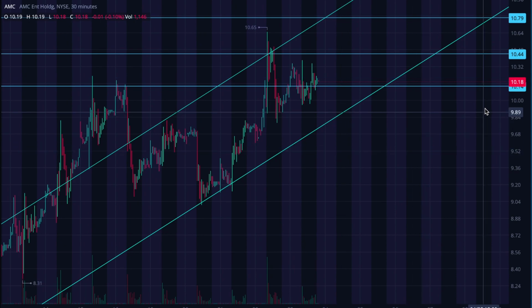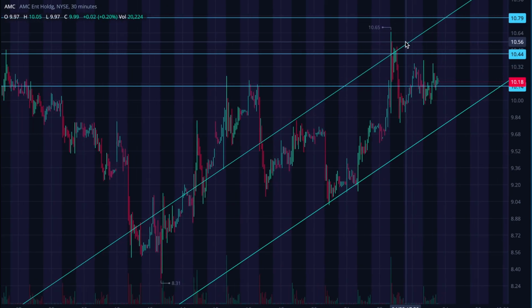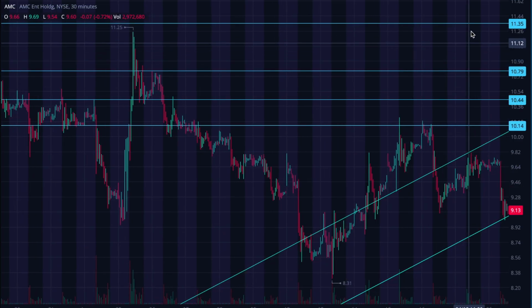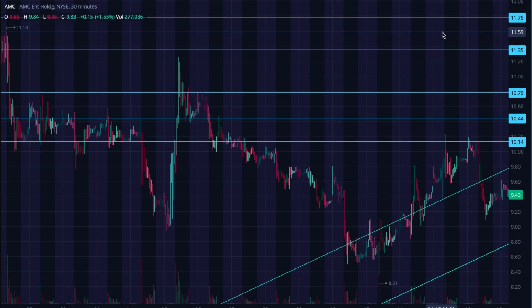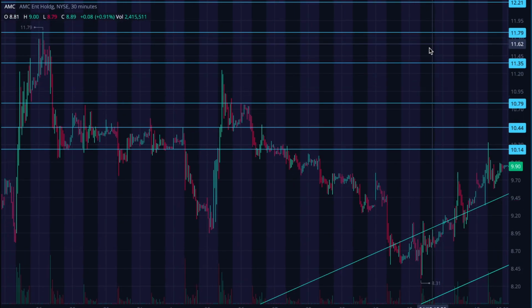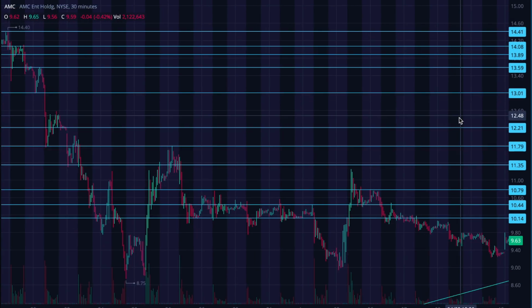All right, so this is what I would look for. Following the channel up, I would look for a really immediate support here at this 1014, and then look for it to hit some resistance, but then flip it to support at 1044, 1079, and then I'd look for upper price targets. There is a nice jump area from 1079 to 1135, so that might be an area for a nice bit of run room, if you will. And then up into the high 11s and low 12s. These are all pretty tight except for a few.